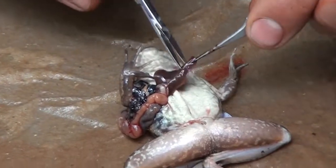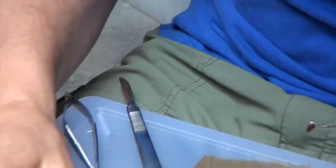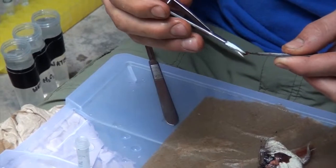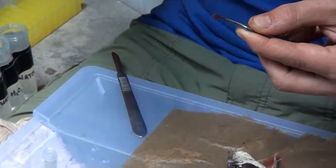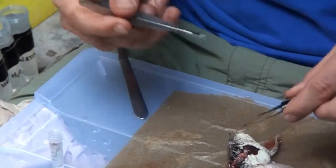And so what I will do is I'll take this small piece. I forgot to open my tubes. I'll take a small piece like this, and for me it's important to make sure that whatever you're using, ethanol or what I'm using here, it gets inside the tissue, so you can cut it up a small amount when you put it in.